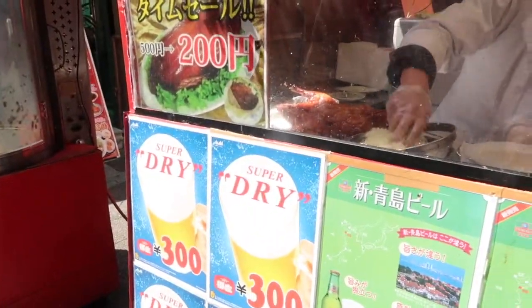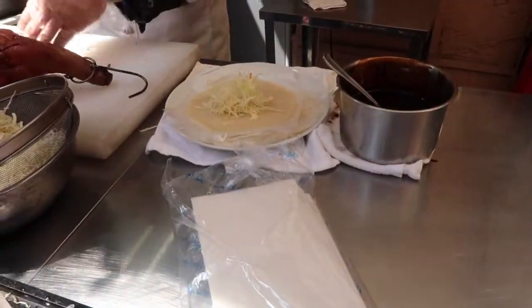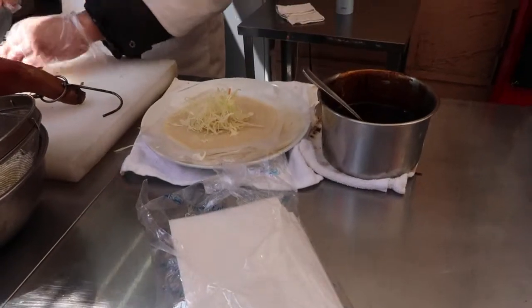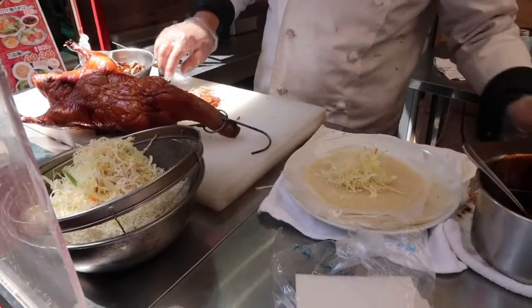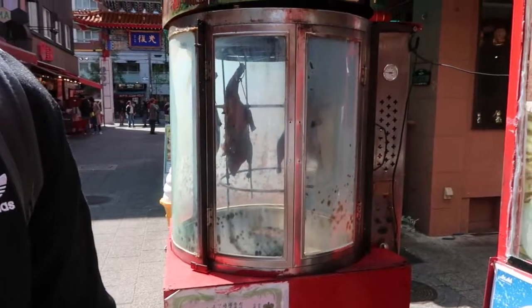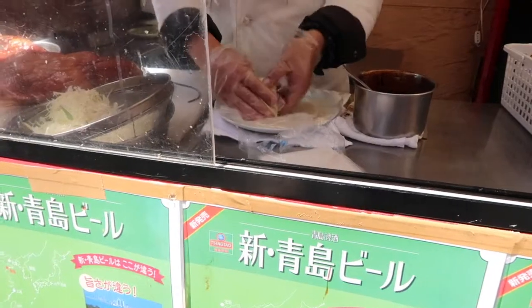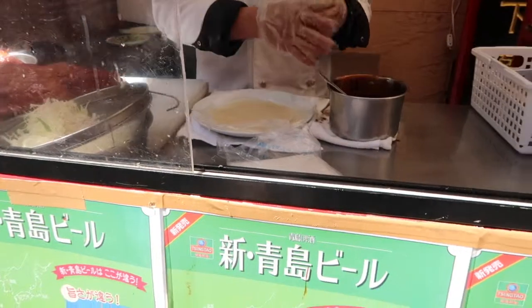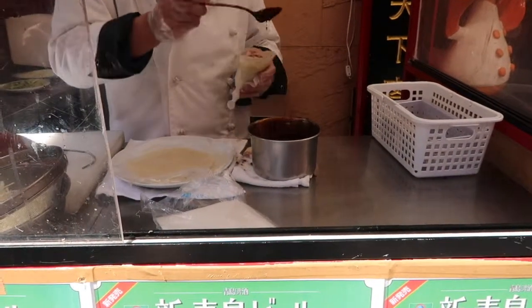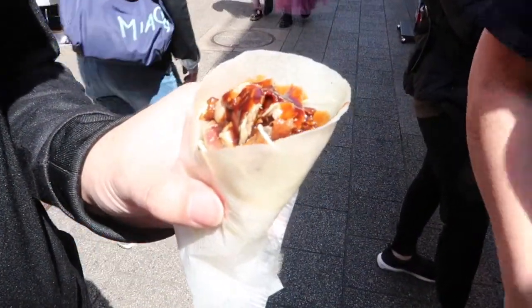200 yen Peking duck, because they're making it here instead of having it pre-wrapped. Paying for it? Yes, please. I'm excited! And this is where they cook the ducks. Ooh, it's just like a huge bunch and then a ball. Sauce. Wow, that's a lot of sauce. What it looks like. This place doesn't really give you skin like the other places.